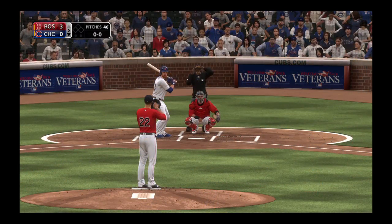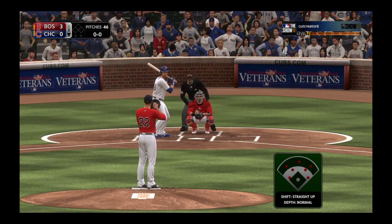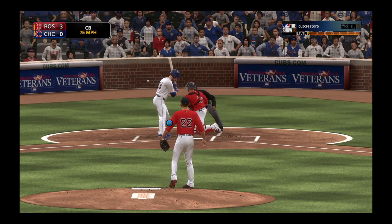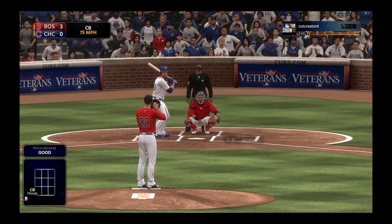So in now for Chicago, Ben Zobrist. He flew out in his last at-bat. Curveball, and that misses in the dirt for ball one.